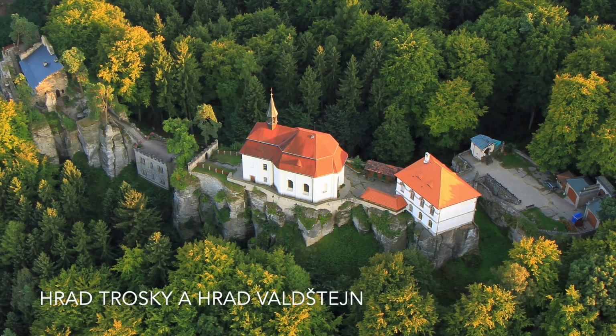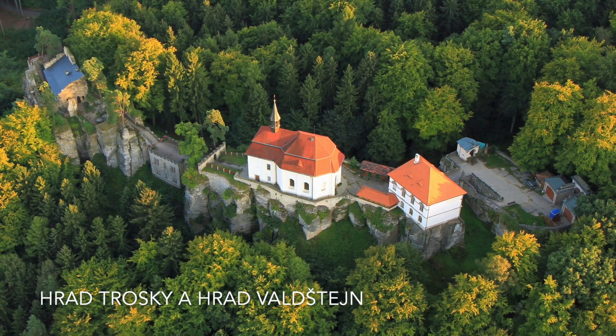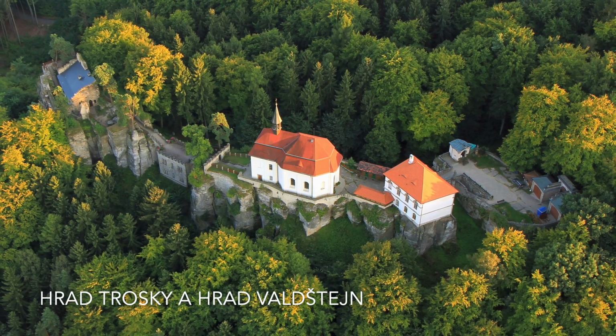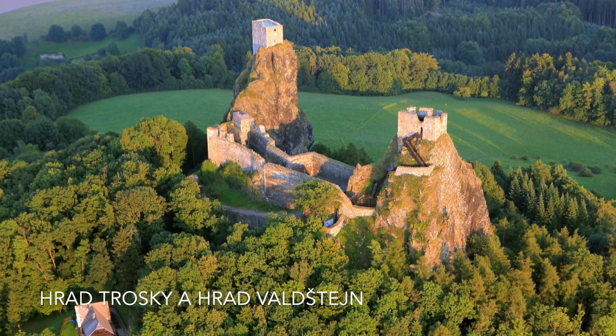Trosky Castle and Wallenstein Castle. Dating back to the 13th century, Wallenstein Castle is one of the oldest castles in the Bohemian Paradise. It offers beautiful views and a glimpse into the history and times of the knights. The ruins, two ruined castles, create a distinctive silhouette in the landscape. The ruins are a popular place for hikers and climbers.